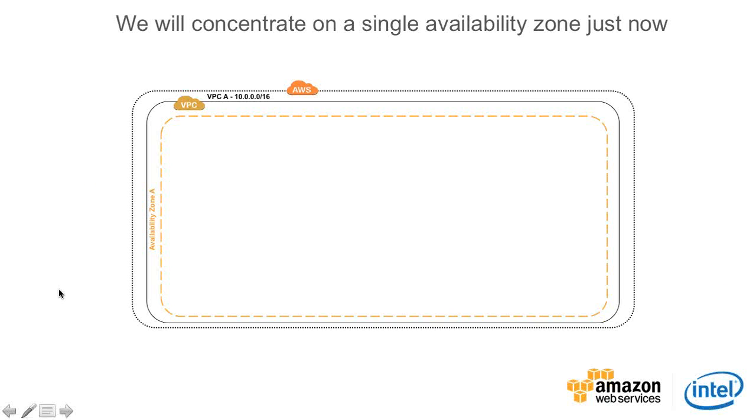For now, let's concentrate on a single availability zone to make it easier for you to understand the security concepts. They apply to both availability zones, and we'll get to that a bit later on, but right now I want to drill down into the actual basics about how you can secure your workloads inside AWS.